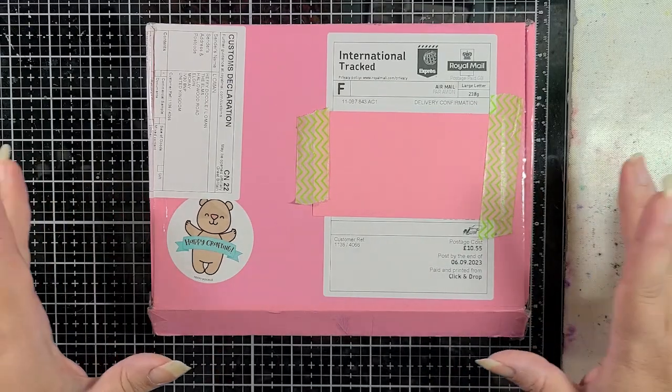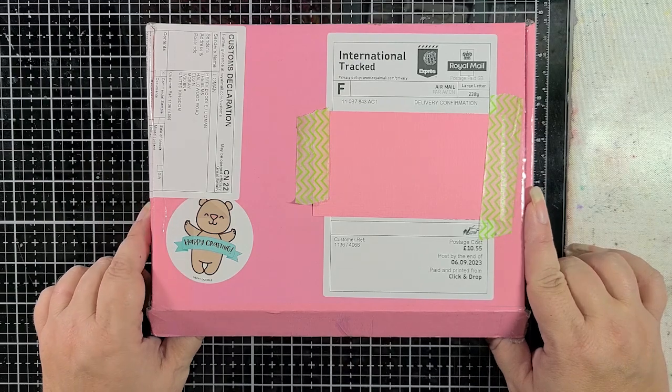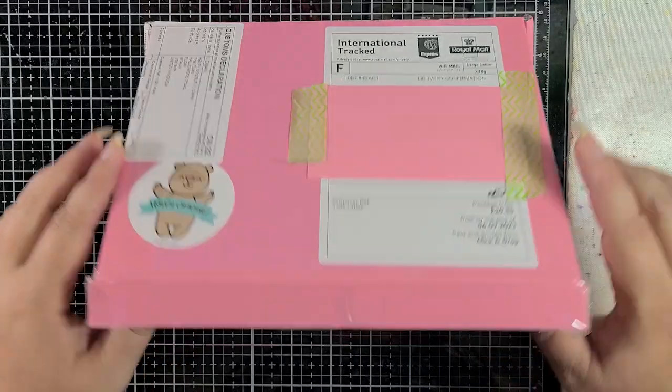So let's take a look. Oh, by the way, the collaboration is going to be in November and December. So all 4 of my Artistry projects will have Heffy Doodle products used. So let's take a look.